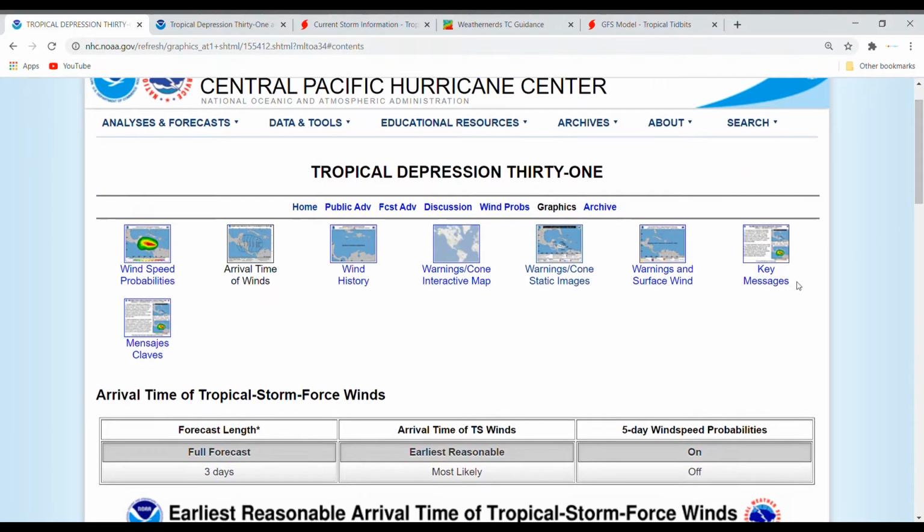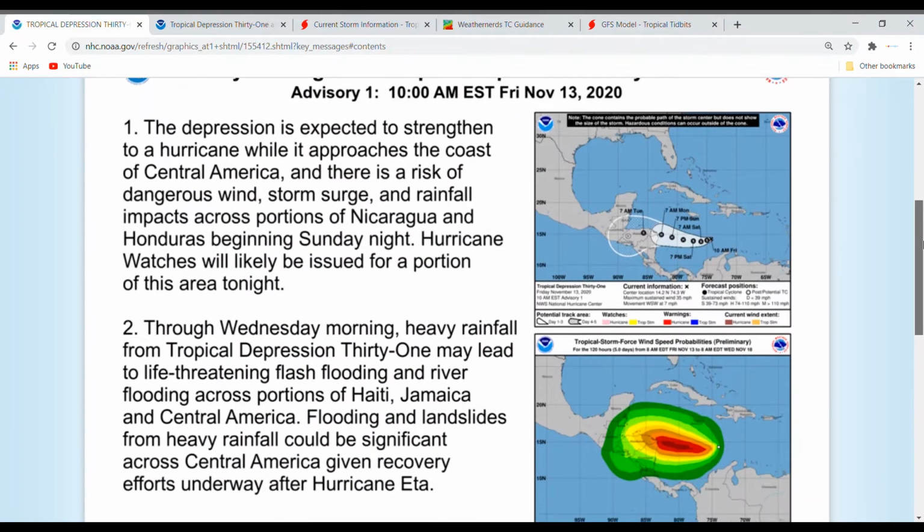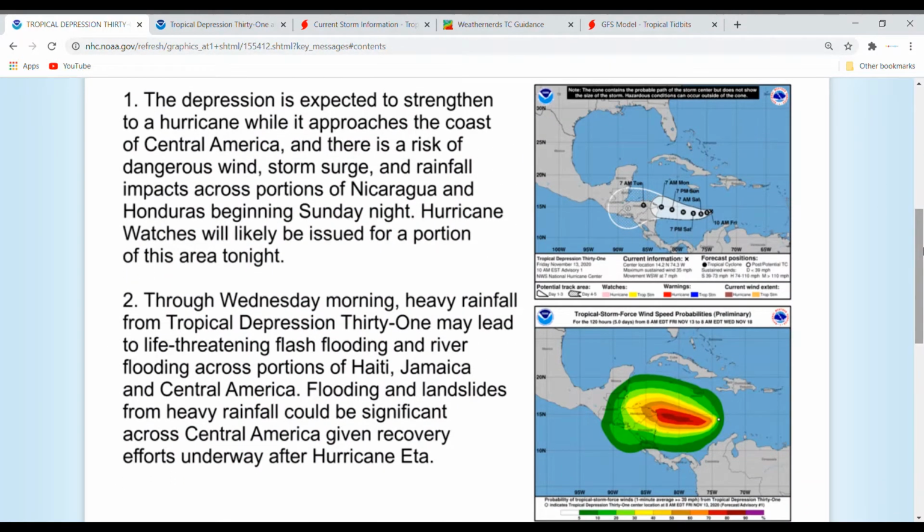So, key messages. Tropical depression is expected to strengthen to a hurricane while it approaches the coast of Central America, and there is a risk of dangerous winds, storm surge, and rainfall impacts across portions of Nicaragua and Honduras beginning Sunday night. Hurricane watches will likely be issued for a portion of this area tonight.